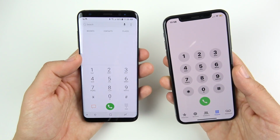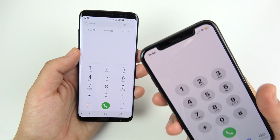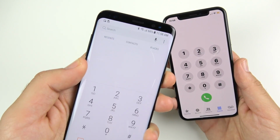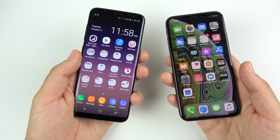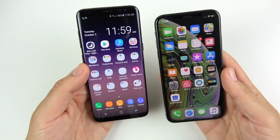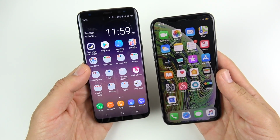Reception, though, I found to be a little weaker on the XS so far, but that could change. I've got to use it a little bit more. The Galaxy S8 has held reception pretty well. So some last things to note that I didn't mention in this video: Bluetooth 5.0 is on both, so they both have very fast Bluetooth connection speeds.